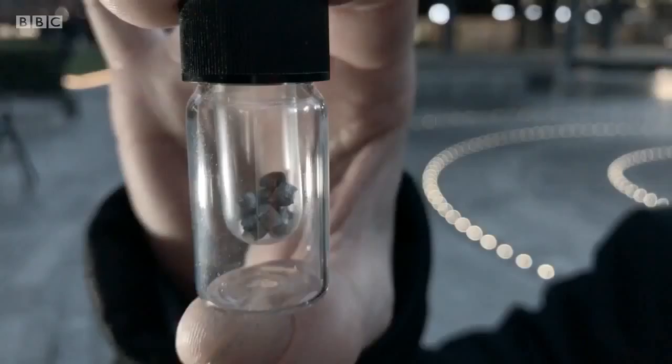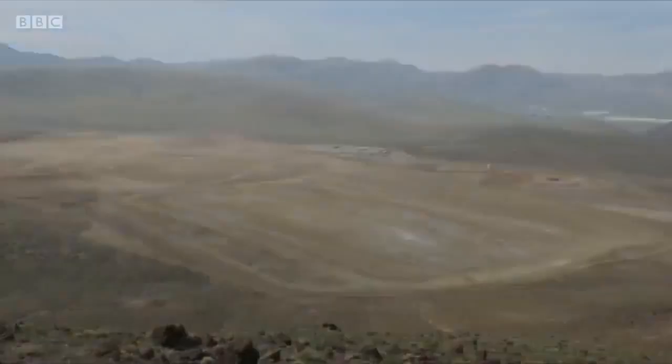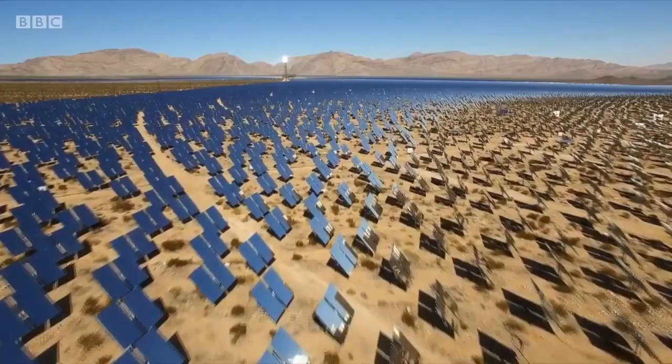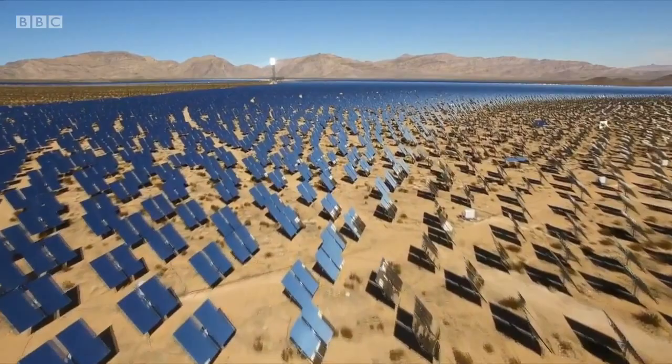This is lithium. First discovered in 1817, it's the third element of the periodic table, and it has unique electrochemical properties that make it great for batteries. And when it comes to energy storage, this stuff is a game changer. But it's a potential new bottleneck, because we're going to need an awful lot of lithium.